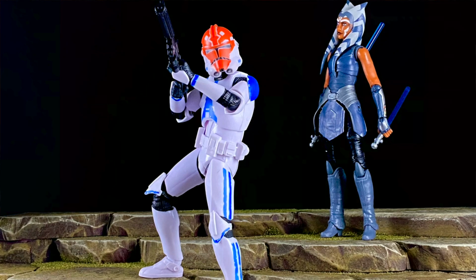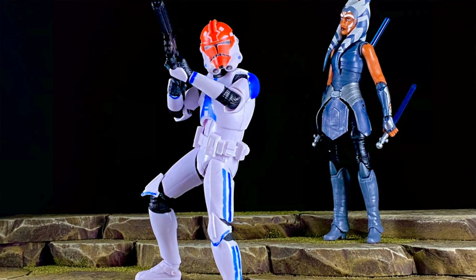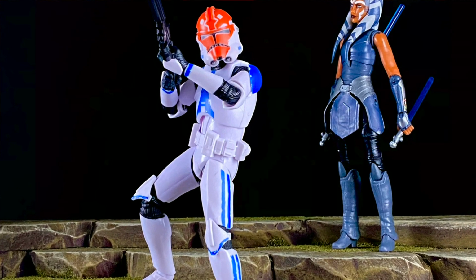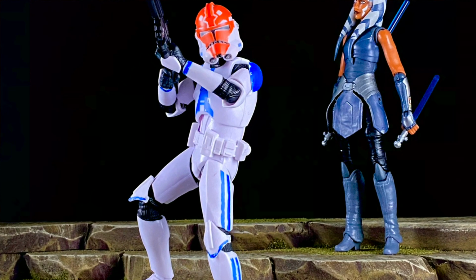So I have the 332nd Ahsoka Clone Trooper here. I have another one that was sent to me. I think Papa Gord sent that to me. So this one I bought myself because I figure, you know what? Why not have two? Ahsoka can be flanked by two of her own troopers. I think that would be pretty cool.